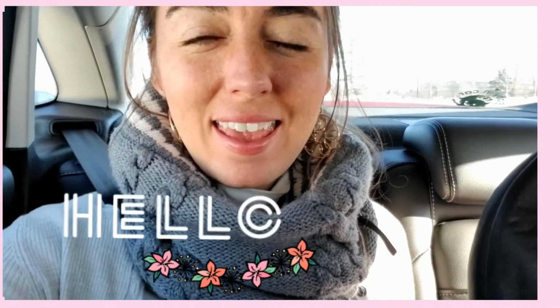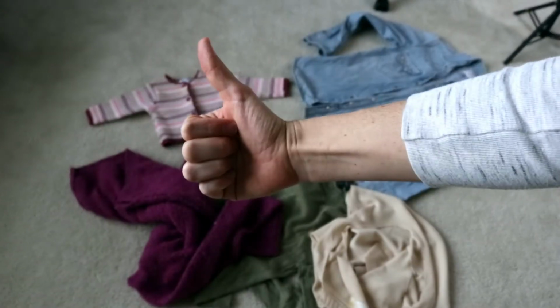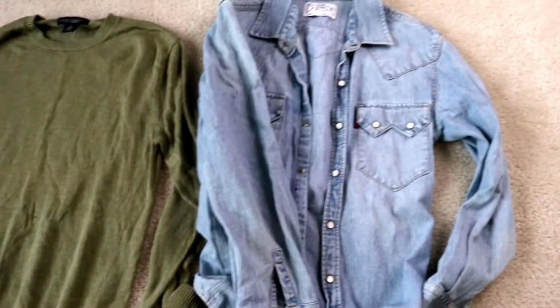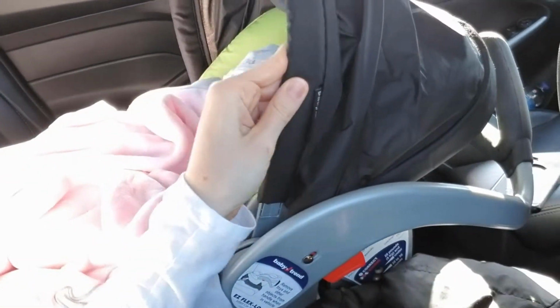Hey everybody, today I am going to be doing a thrift flip. These are probably some of my favorite things to do, because I love being creative and I love taking the pieces that have something wrong with them and creating something new and functional to use. And because I am a new mama, we're just on a little trip.